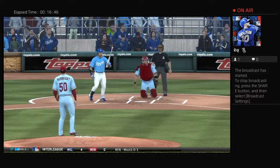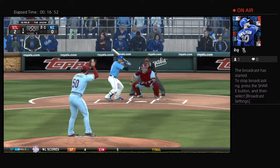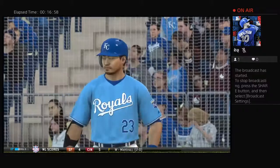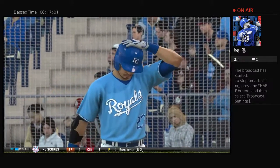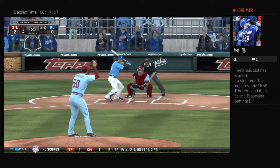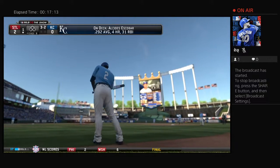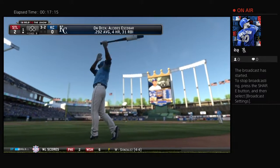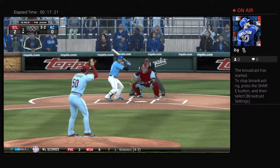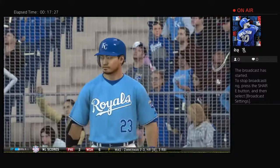And just lucky to make contact on that one as it's chopped foul. And this ball will be chopped foul. Two-two pitch on the way. Look out. Don't want to hit him there. It's full 3-2. Alcides Escobar waits on deck. And he'll fight just to stay alive here as this is fouled away.